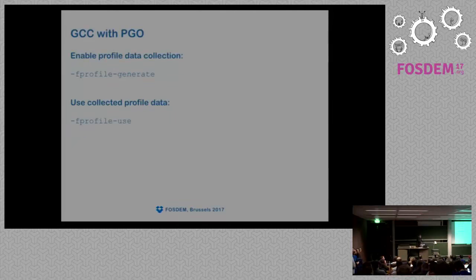And in the case of MySQL, it doesn't work. It doesn't work because MySQL is a multi-threaded application, and profile data would have incorrect counters. In order to fix that, we need to use -fprofile-correction, which tells GCC to just try to fix the counters for us.